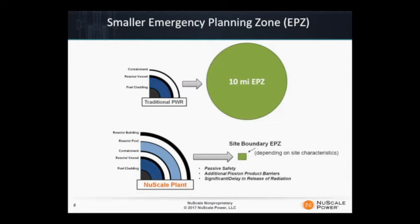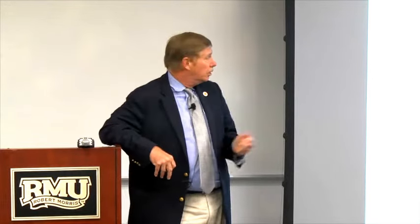Now, this is huge from the standpoint of where can I put this? And we'll talk a little bit about applications as we go along. But think about that from a siting perspective, think about it from an operations perspective. I don't have sirens and horns and evacuation plans, so I drive down my operating costs. We look around at what's going on in the US and we see plants prematurely closing, plants at risk. What are ways that we can help drive down that operation cost? This is one of them. There's an opportunity here to keep making nuclear power competitive.